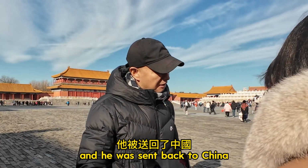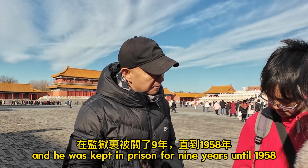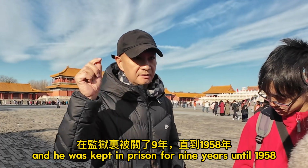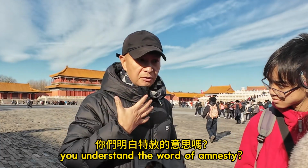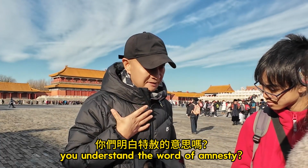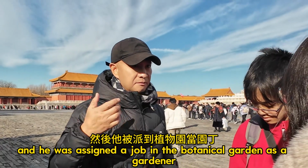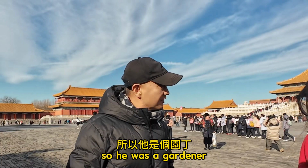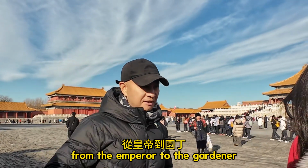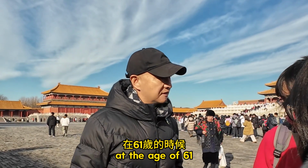And he was sent back to China, and he was kept in prison for 9 years until 1958. And then he was given an amnesty. You understand the worth of amnesty? Like he was freed from prison. And he was assigned a job in the botanical garden as a gardener. So he went from emperor to gardener. And he died in 1967 at the age of 61.